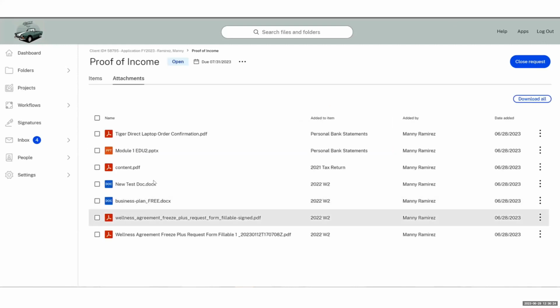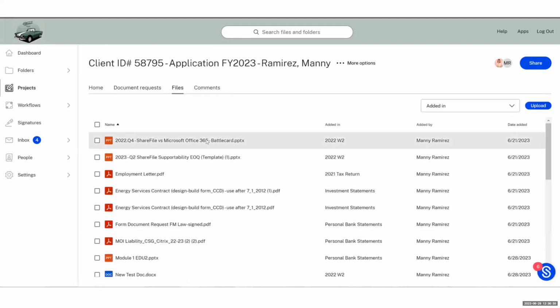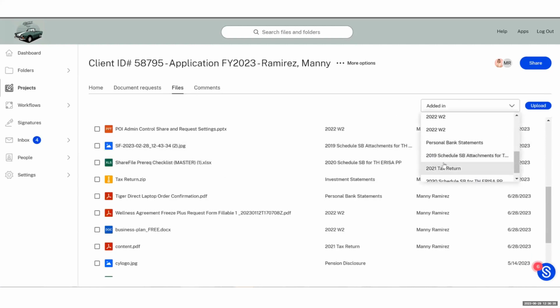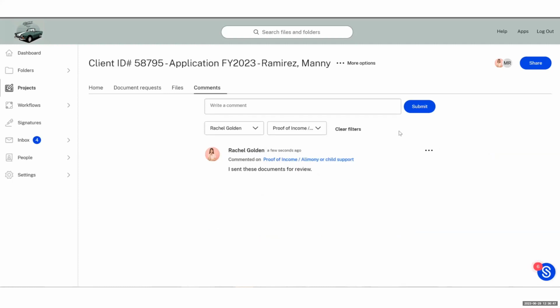And at any time, we can go to the attachments tab and look at all the attachments from the request. And then we also have a files tab that has all the files from all the requests, and we can sort and filter based on the subtask. And then we can also see all of the comments from the total project space and we can filter by user, we can filter by task, and it just makes it a lot easier to organize the communication with the customer this way.